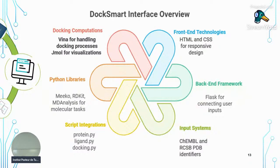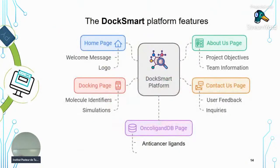All these steps are integrated into a unified interface called DocSmart. So this interface integrates our developed scripts protein.py, ligand.py, and docking.py. As input, we need the ChEMBL and the RCSB PDB identifier, and for the back end, we use the Flask framework to develop, and for the front-end part, we use HTML and CSS for responsive design. Let me give you a closer look at the key features of this interface.